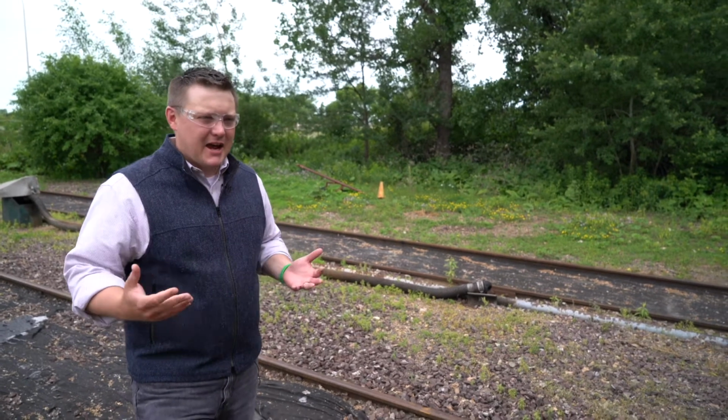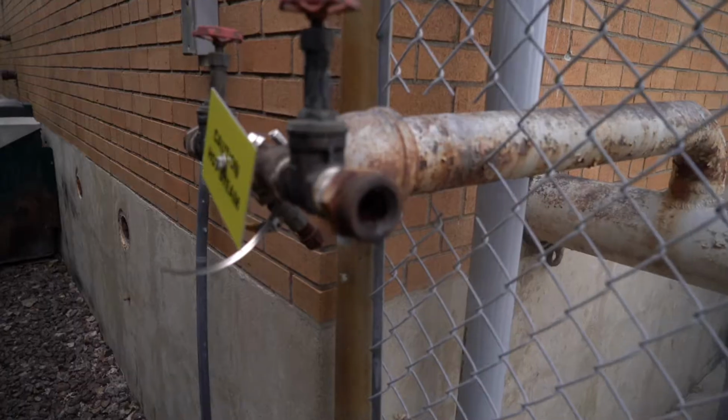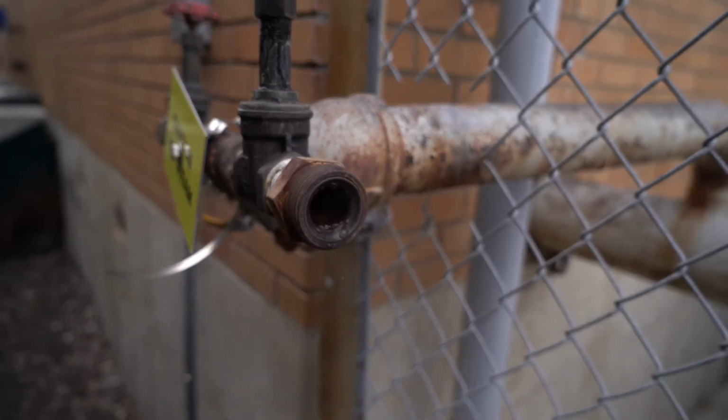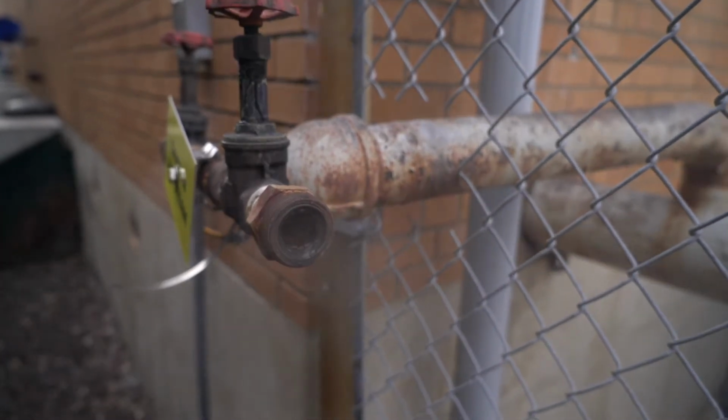Now there are still some hazards with it, especially more with high pressure steam than low, but that steam is very hot and can burn you. There's a lot of energy in it, and so we want to make sure that our employees are using proper PPE when using the steam.